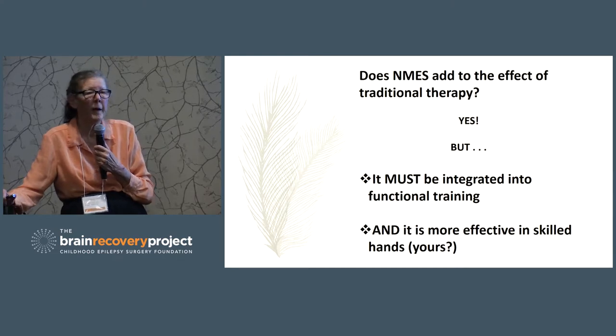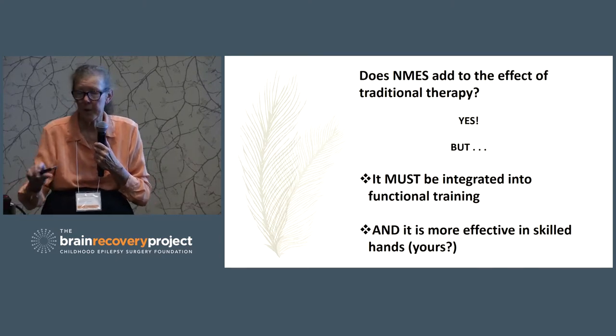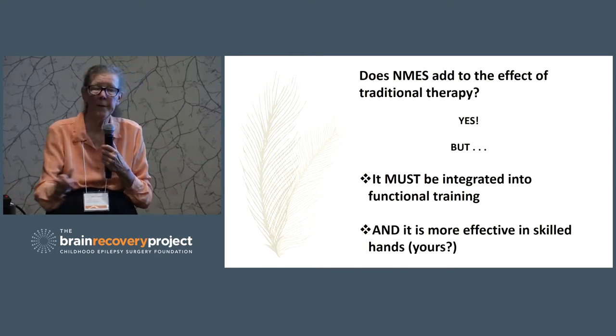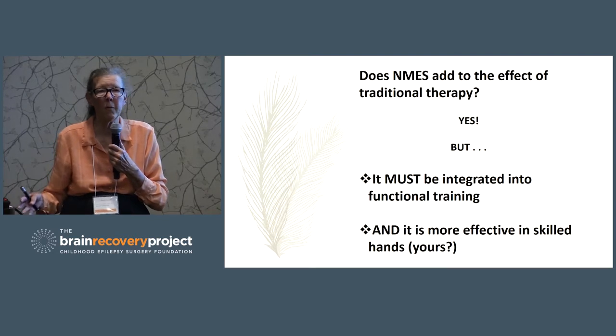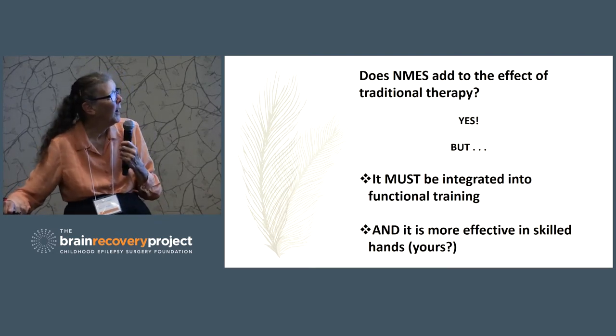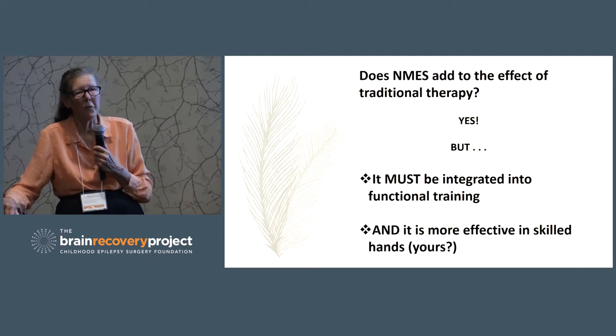So if you're doing hand therapy or upper extremity therapy, they need to be working. They need to be playing with their favorite toy or moving something from here to there. And then the stimulation needs to be used in a manner that would allow that limb to function independently. And it is more effective in skilled hands.